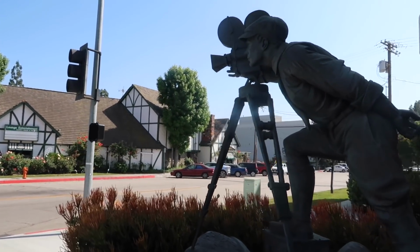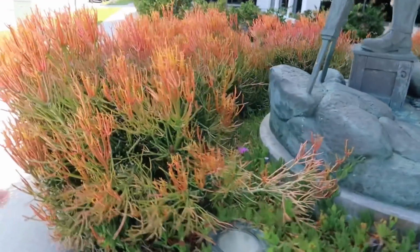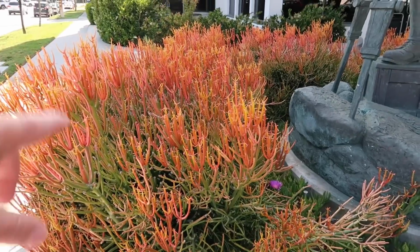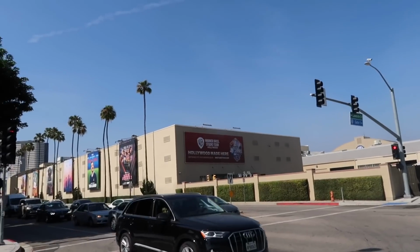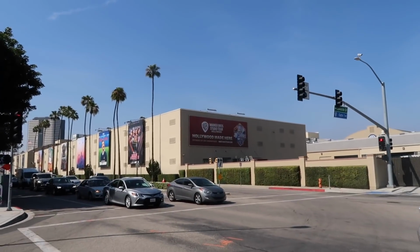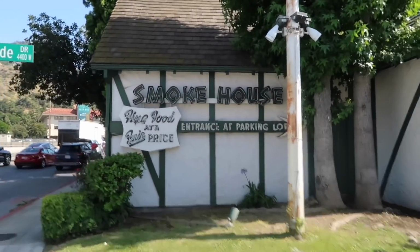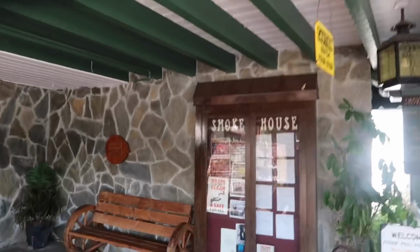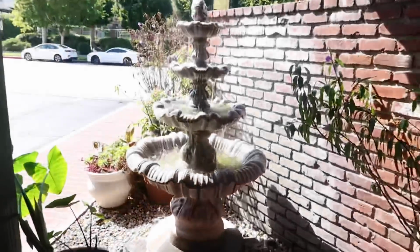That is so neat. I've been to MGM and Hollywood Studios so many times. I keep wanting to look over here for the Eisner quote about MGM Studios, a Hollywood that always was, or never was, and always will be. That's so neat. And just to show the proximity to Warner, walking across the way, fine food at a fair price. Oh, look at this, established 1946. Got the little fountain right here.